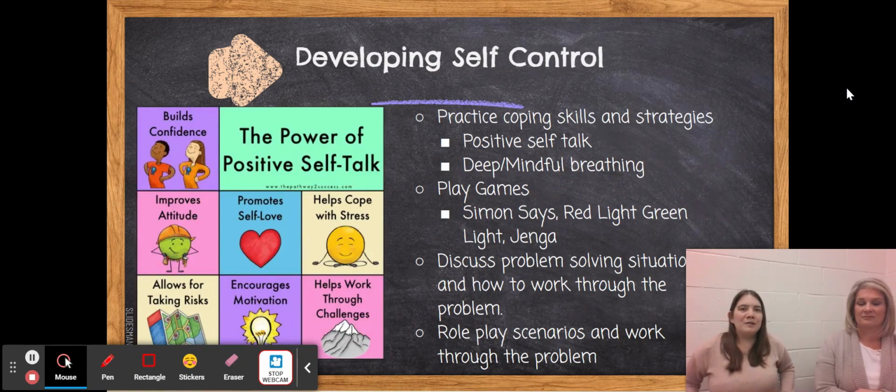Okay, finally, we're going to talk about developing self control. So, developing self control is like practicing your skills and strategies, your coping skills and strategies. And some coping skills may be like positive self talk. So, telling yourself, I can do hard things, I can follow my schedule, I can manage my time. Another one is deep or mindful breathing. So, really taking that deep breath in and out and teaching your children to do that to help develop that self-control, focusing on their breathing, being mindful of what's in the area.